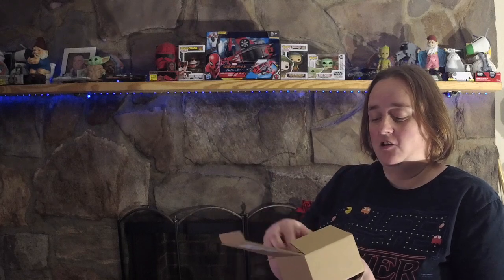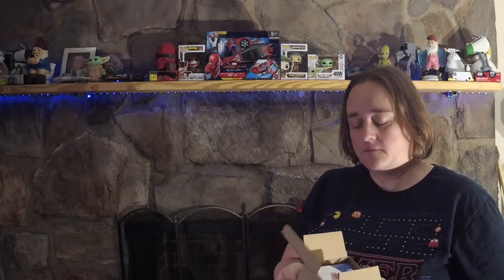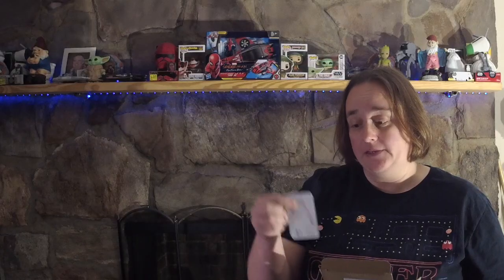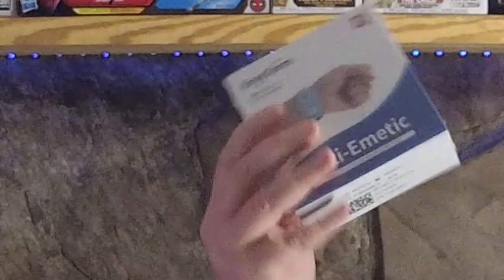So I went ahead and purchased the anti-nausea watch thing from Amazon. And in the box, I got some cleaning packets, two of them, a business card, a little letter that tells you how to use it, and the actual device.